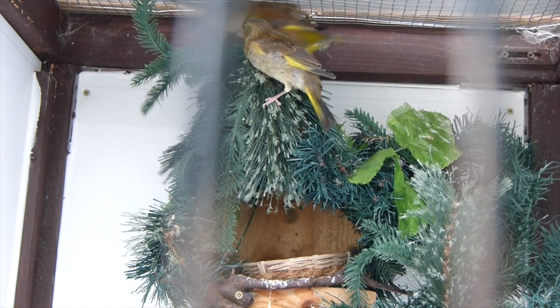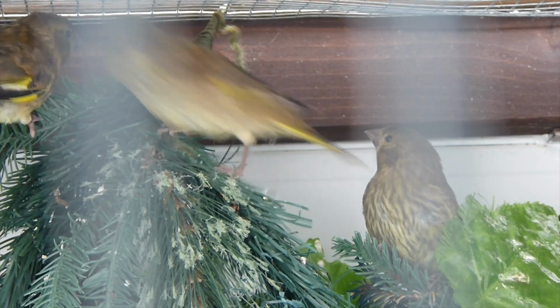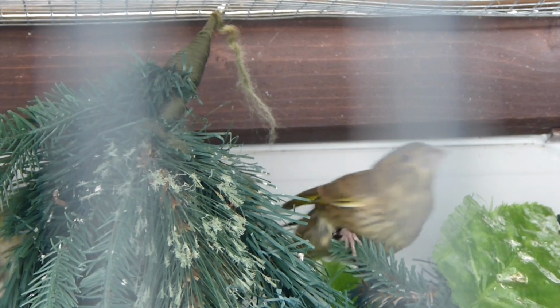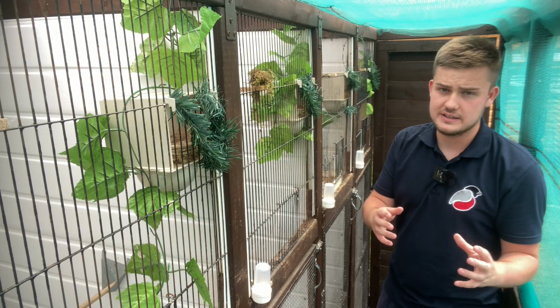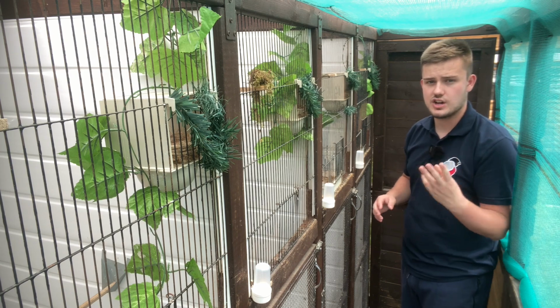They've been picking up food by themselves, they've been drinking by themselves, and they're pretty much self-sufficient now, which means that they're ready to be weaned off into the young bird room with the rest of the young greenfinches that we've got. So what I'm going to do is, because greenfinches are quite prone to coccidiosis and moving them away from the parents to an unfamiliar environment stresses them out, I'm going to give them a 3-day course of Baycox.